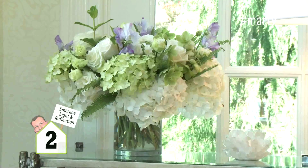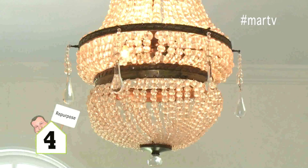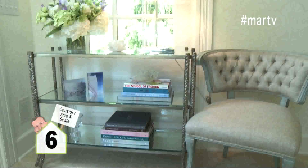Natural materials and colors. The natural fabrics on the chair and the bench complement the colors on the wallpaper and the carpet runner on the stairs. Repurpose. I love finding a new home for the beautiful chandelier from the Dakota, as well as the tag sail chair and the bench. Repeat shapes and patterns. The existing curves in the wall and in the handrails became the blueprint. Consider size and scale. I hand-selected each piece of furniture and lighting to balance the narrow staircase. Fewer pieces actually do more here.